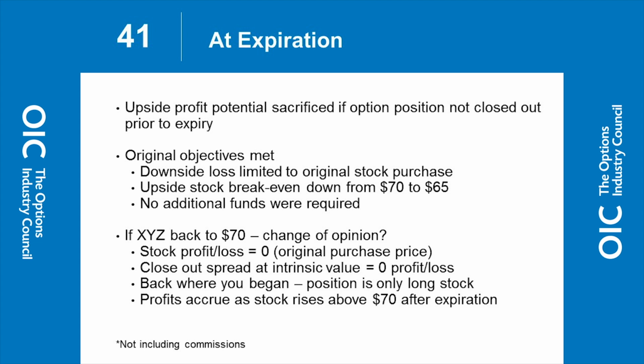Okay, let's go back to this repair strategy. You're giving up some upside, right? In this particular case, we lowered our break-even down, but you know what? We lowered it to 65. Once again, I just want to get out of this thing. That's the idea with the repair strategy, okay?